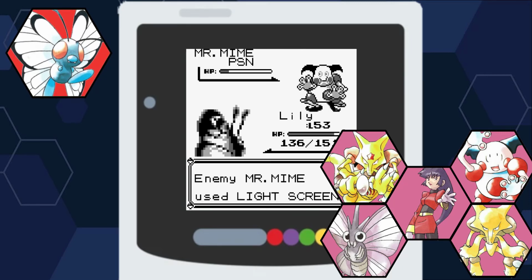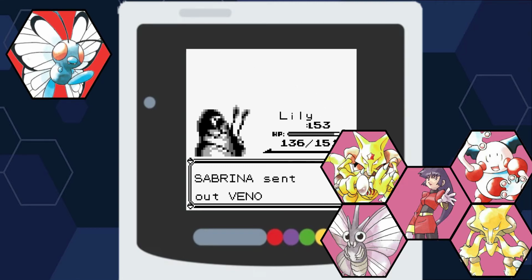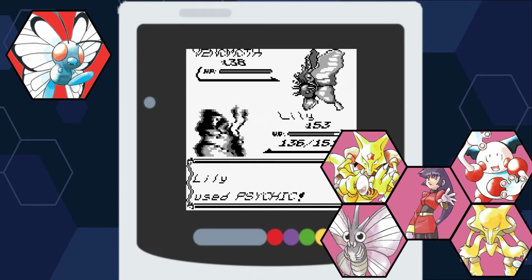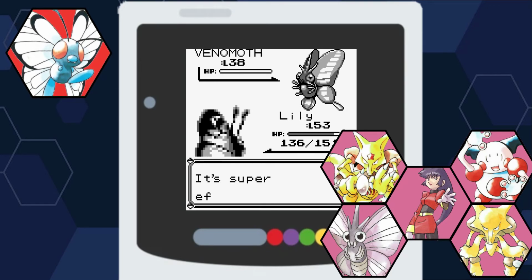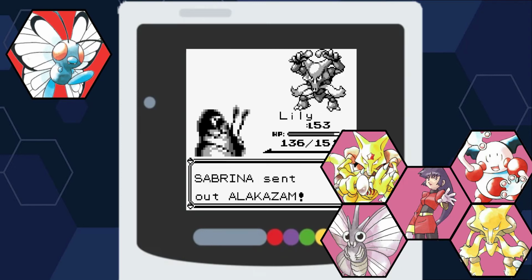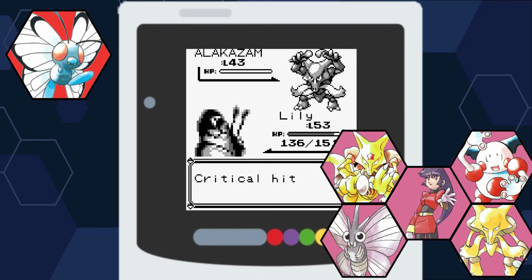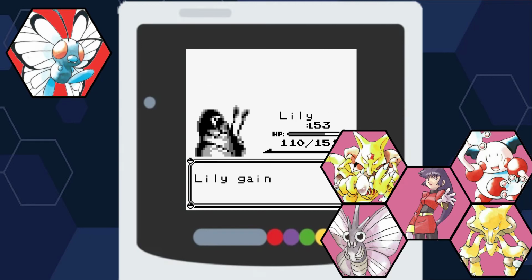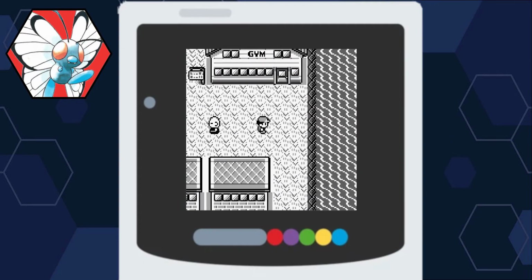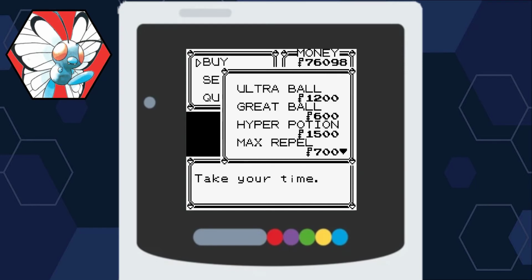A single Psychic attack is enough to wipe out her Venomoth. She clearly doesn't understand how to use her Monster Moth like we do with our Monster Butterfly. Finally, Sabrina's level 43 Alakazam comes out, and then it goes down to a single takedown just like the rest of the Psychic-type Pokemon she owns. I knew Psychic-type Pokemon were frail, but I kind of expected it to live at least one takedown attack from a Butterfly. Well, whatever.